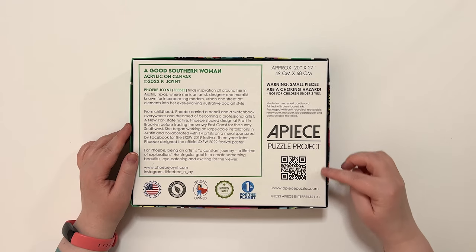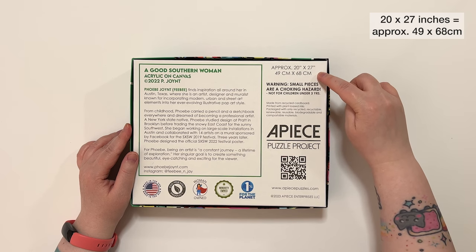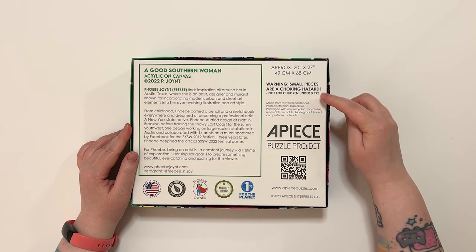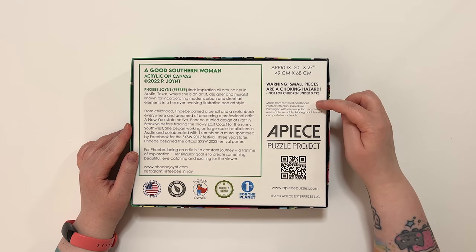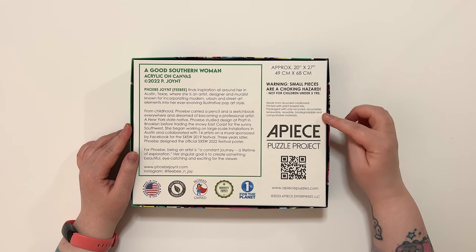And then over here, we've got a lot of info as well. We've got the size, approximately 20 inches by 27 inches and 49 centimeters by 68 centimeters. We have a little choking hazard warning, not for children under 3 years. Then we have what the puzzle's made from. So made from recycled cardboard, printed with plant-based inks, packaged with only recycled, recyclable, renewable, reusable, biodegradable, and compostable materials. So that's very cool.